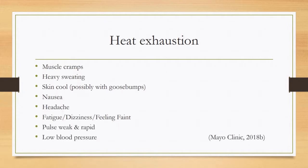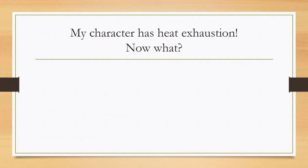And if anybody's available to check their pulse, it's going to be weak and rapid because of that low blood pressure. If there's not enough fluid in the blood vessels because it's all been sweated out of you, then your body's working extra hard to try and get that blood to the organs to keep them fed with oxygen and other nutrients. So, hence, weak pulse, and rapid pulse, more to the point.